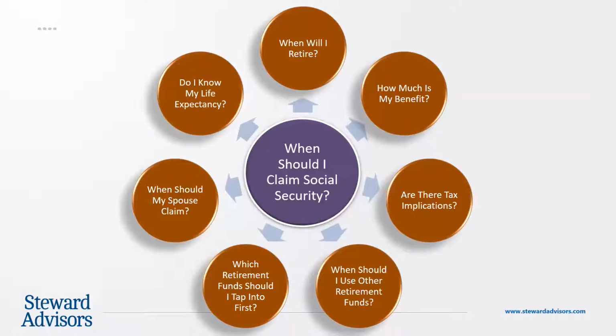We've listed here a number of the factors that you have to take into consideration when choosing to claim Social Security. The first is, when will I retire, which is not necessarily synonymous with when you claim Social Security. Second, how much is my benefit? Third, what are the tax implications? Fourth, when should I use other retirement funds? Fifth, which retirement funds should I tap into first? Sixth, when should my spouse claim? And seventh, what's my life expectancy? Over the next few minutes, we're going to address some of these questions and how they impact your Social Security claiming decision.